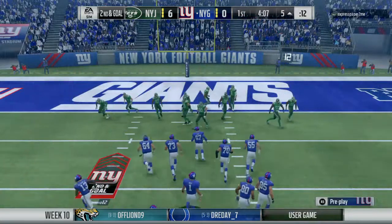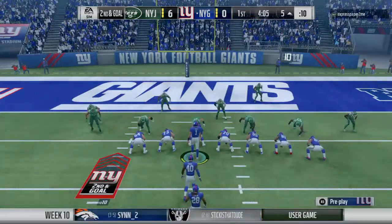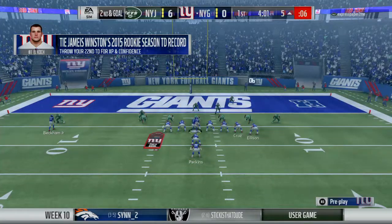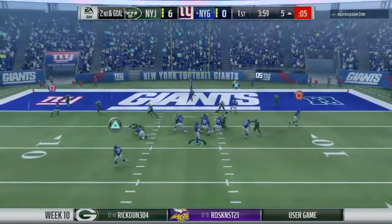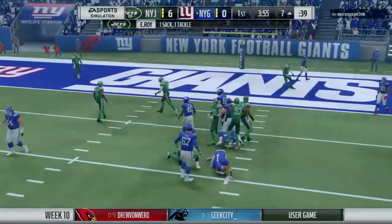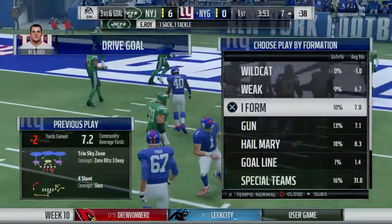Looking to jam the receivers at the line here. Press coverage look defensively. Looking to throw on second down. Cook. He'll be taken down. The Jets get in there for the sack.